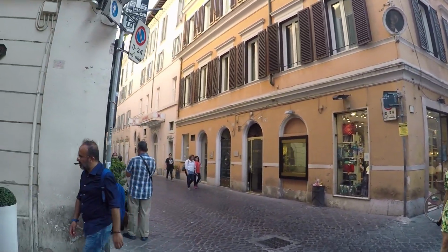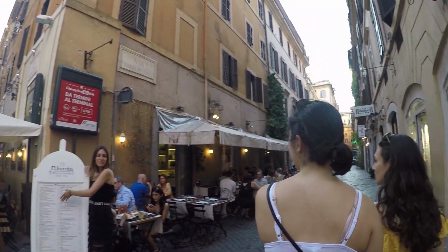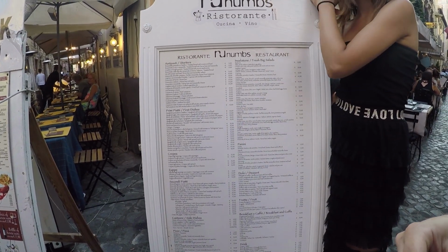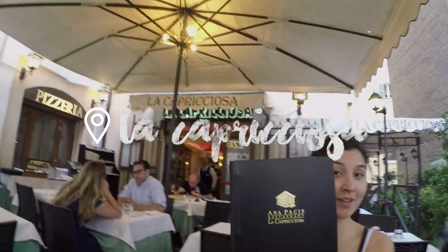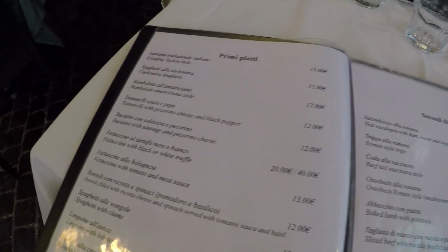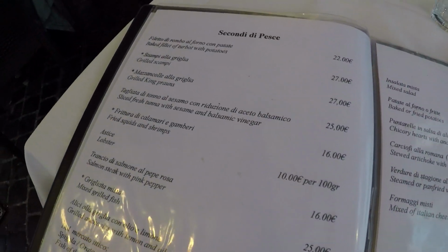Let's see where we turn. Straight, left, right. Gnocchi! She yells it. Okay, we're on the hunt for food, but we're unsuccessful as of now. So that's where we're going, La Capricciosa. These prices are decent. This is their pasta, their meat, some kind of fish. We'll let you know what we order.